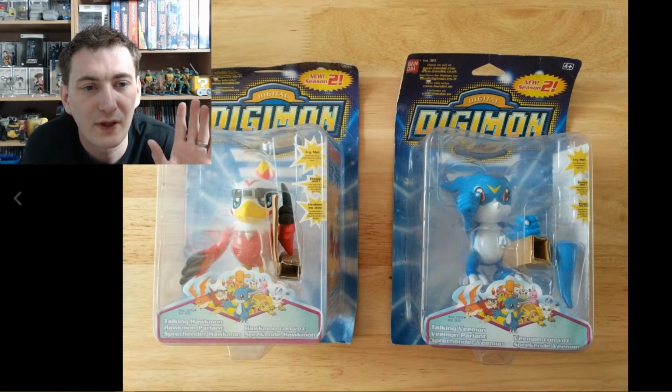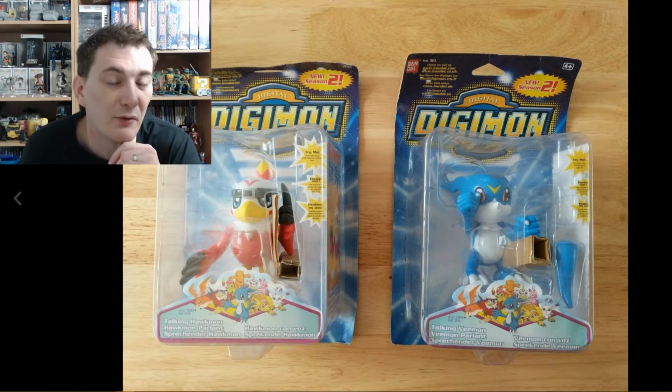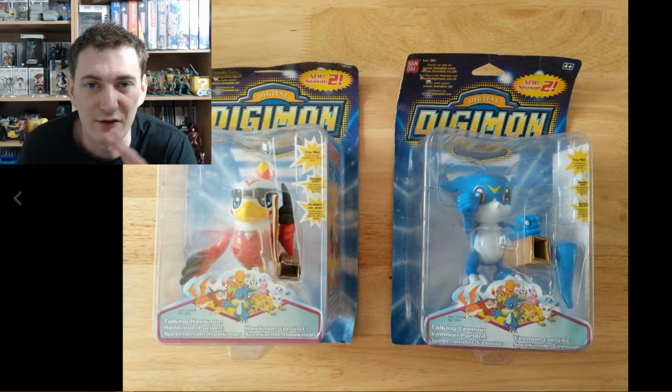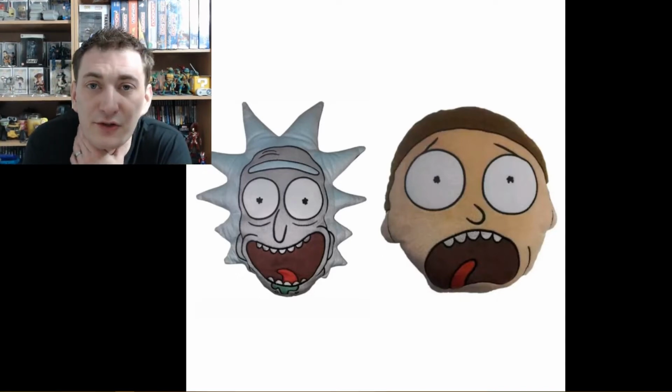If the backs of the cardboard were in better condition, I reckon I could have got a lot more money for them, and probably would have done them individually as well. But because the backs were so bent, I just wanted to get rid. Right, next up is the Rick and Morty embroidered cushions.